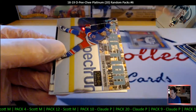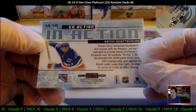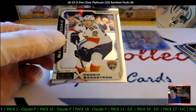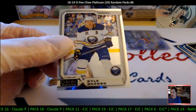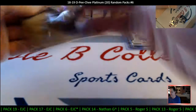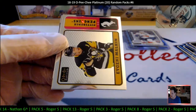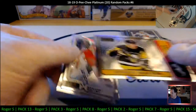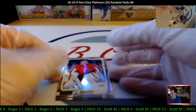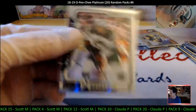Thomas Hertl. In Action for perfection. The In Action, Kevin Shattenkirk. And Henrik Borgstrom. And Kyle Okposo for Buffalo. Last pack, John Gibson. Evgeni Malkin, parallel. Damn, I have to say. Braden Holtby and Jordan Greenway for the Minnesota Wild. Way to end out the break with a nice Wild player. My guys, Minnesota Wild, Jordan Greenway.